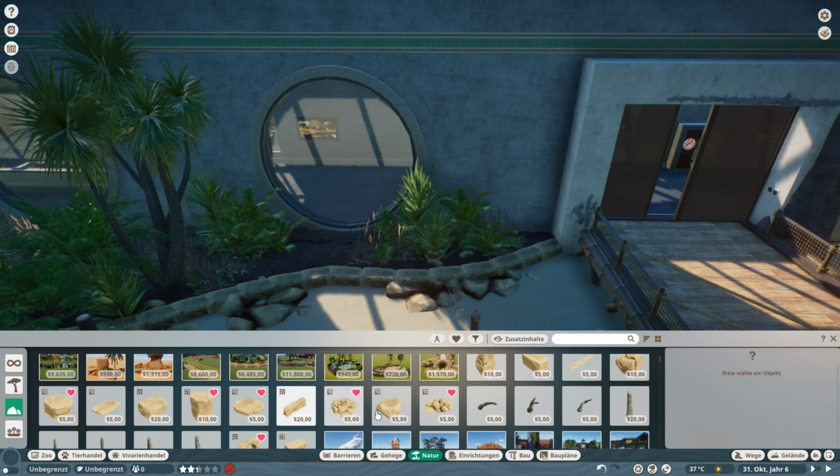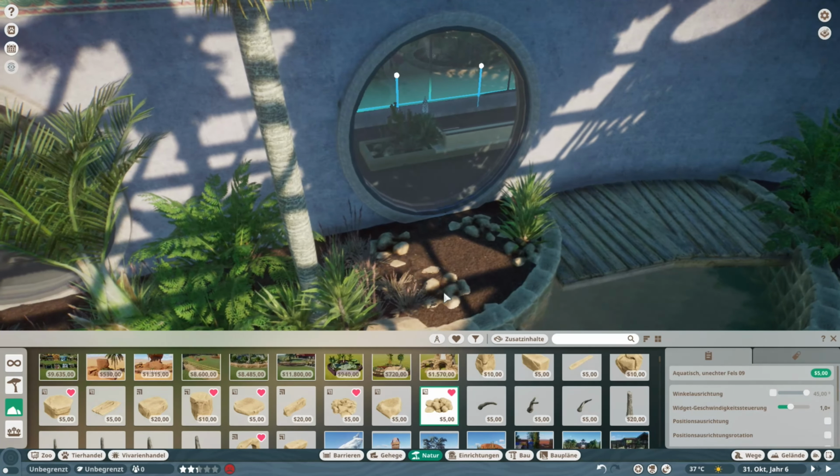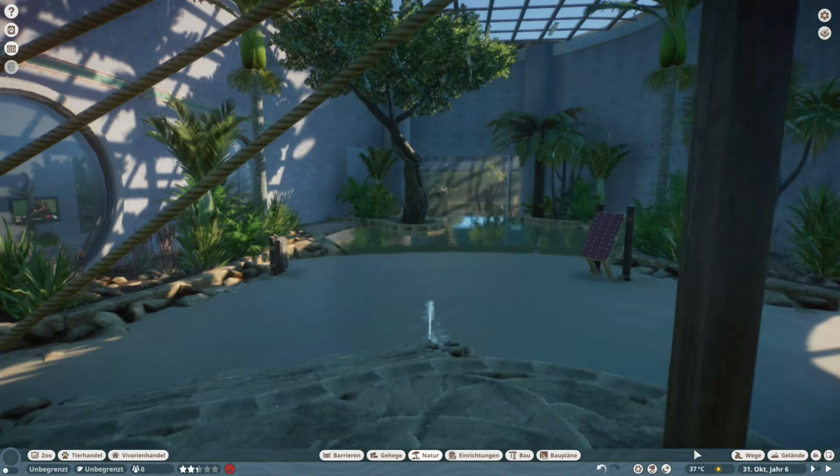And I think in the end the habitat looks quite nice. You could also see me putting down a sun bench for the animals right next to the bridge.